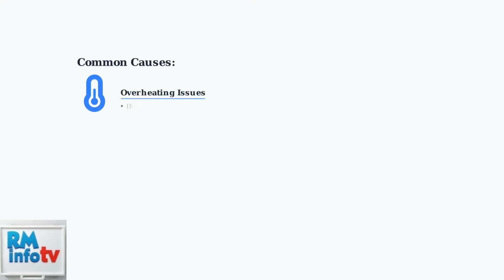Fifth, general overheating from poor ventilation. If air intake or exhaust vents are blocked, or if the room temperature exceeds the unit's operating range, it will shut down to prevent damage.